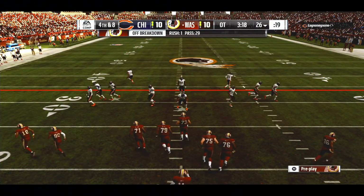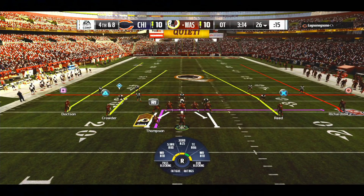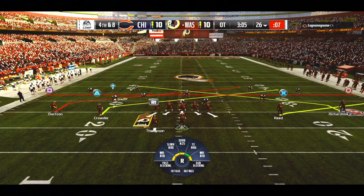I think you're right. I think that you absolutely have to punt it away and trust your defense, especially play a little field position here. But you're so right about the temptation. Another way to satisfy that, though, line up in punt formation and fake it. That's another way to get it done.